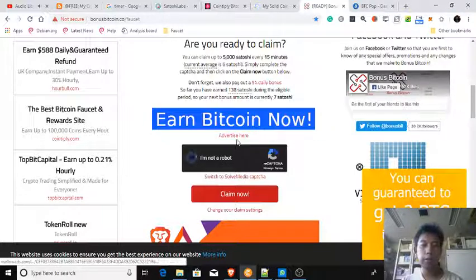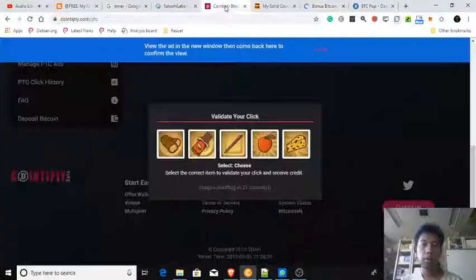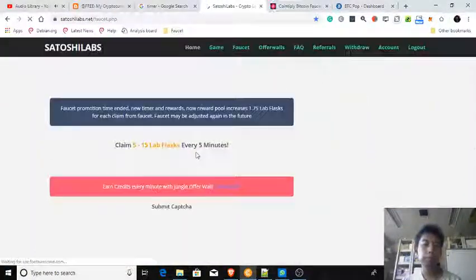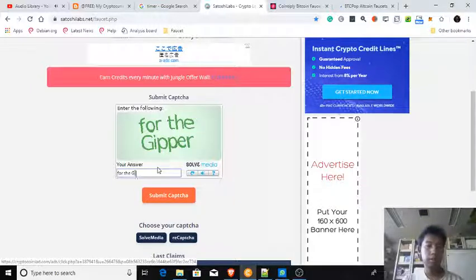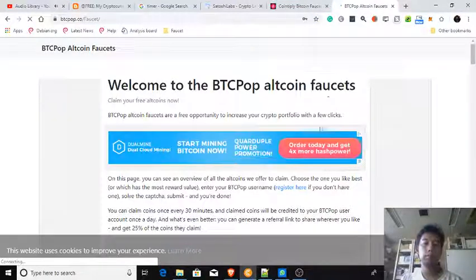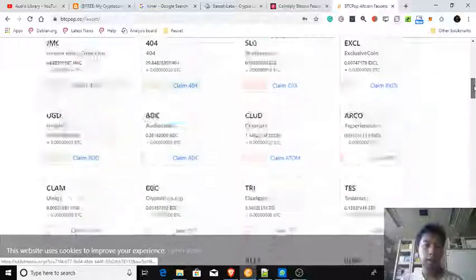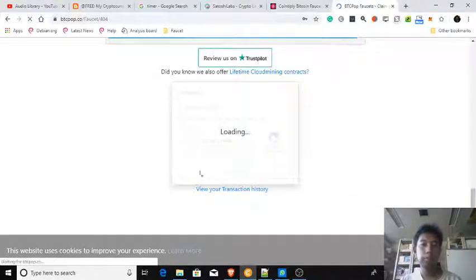How about this one? Okay, this one is available to claim. Okay, and it will not be available for another 15 minutes. Go to faucet. I said this one is hard because you have to go through a lot of pages for this. But the good thing about this app, there are so many features. You can invest, you can borrow, you can lend, you can stake, and there are a lot of choices of coin you can claim every 30 minutes.